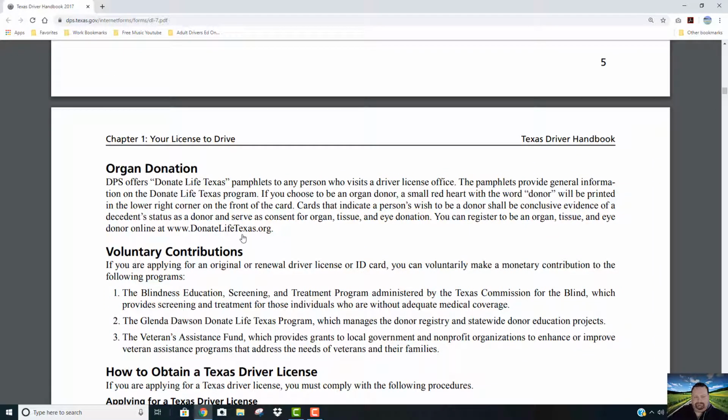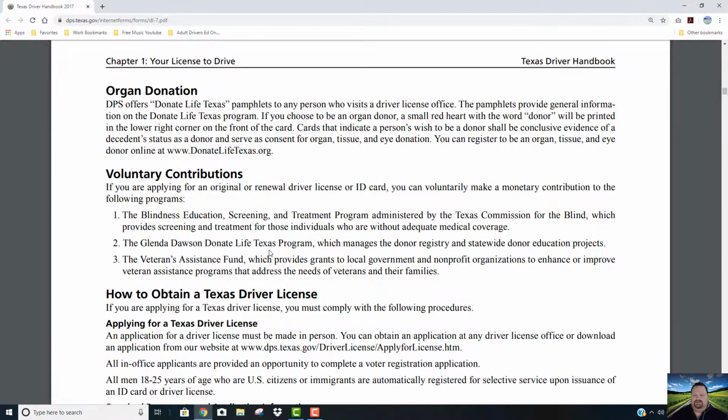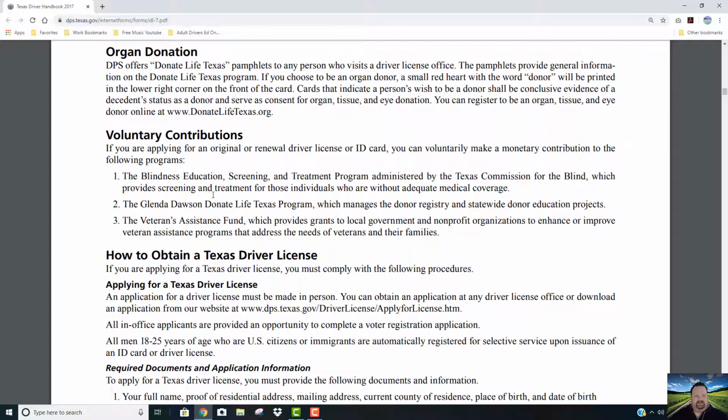Organ donation, that's an optional thing. You just check mark the box when you fill out your application if you want to be an organ donor. You'll have a picture of a heart on your driver's license that shows that you're an organ donor. So save a life if they can't save yours. It's a good idea to do that.